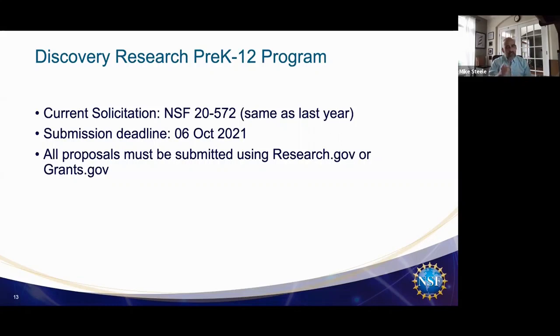And have I mentioned that we're not using Fastlane this year? I feel like I haven't done that. We're using research.gov and grants.gov exclusively for DRK-12.